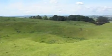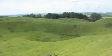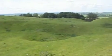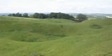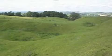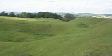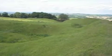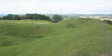But yeah, we're directly looking at some trees now, and that's where the northeastern entrance is, and that's the photos from the beginning of the film. A very steep climb, rocky at times, and goes right through the middle of the ramparts. This is a beautiful hill fort, and it's well worth visiting.